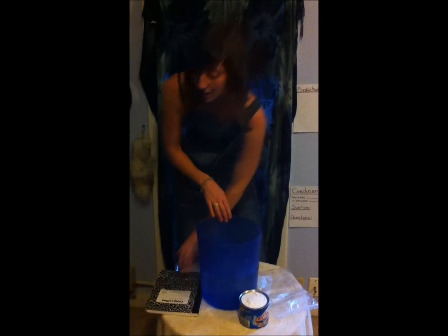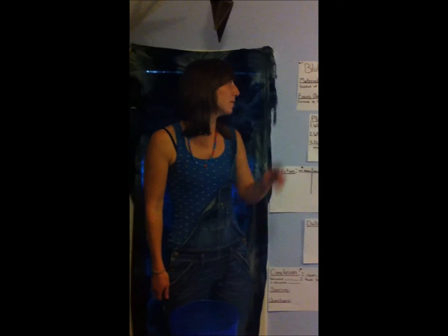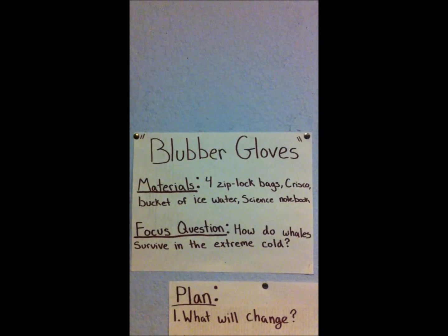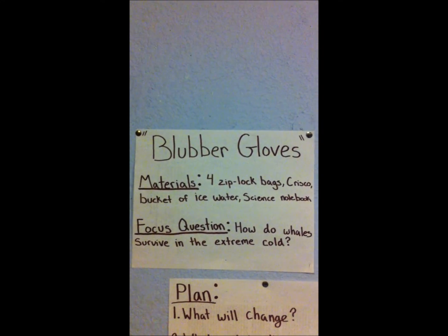The materials we're going to be using today to explore that question are 4 Ziploc bags, Crisco, a bucket of ice water, and of course, your scientific notebooks. The question at hand that we have to answer today is going to be, how do whales survive in the extreme cold? Now please pull out your scientific notebooks and write down the title, the materials, and our focus question.